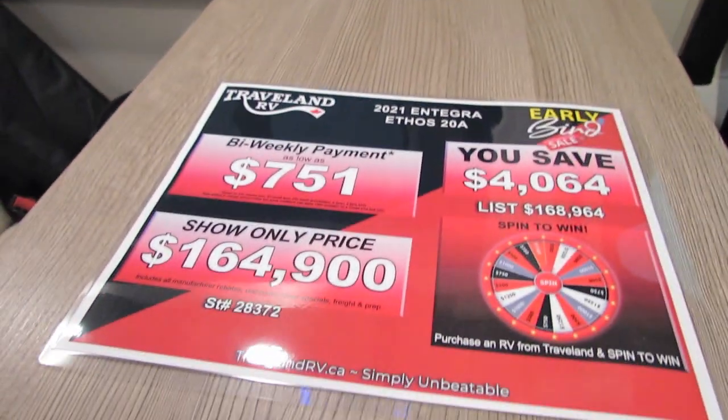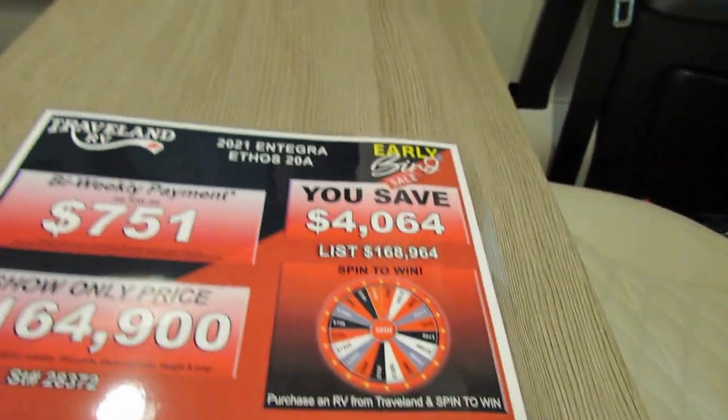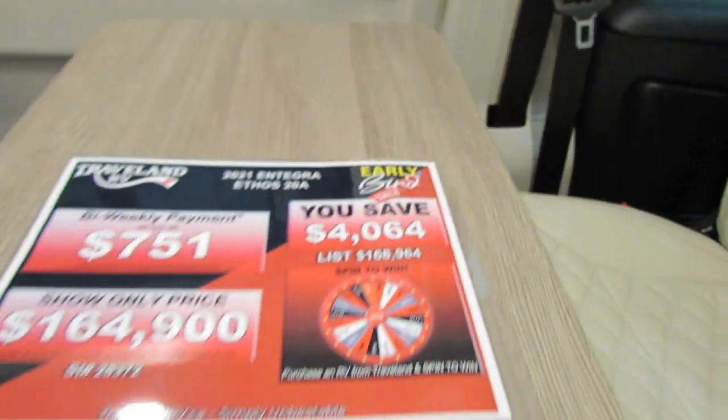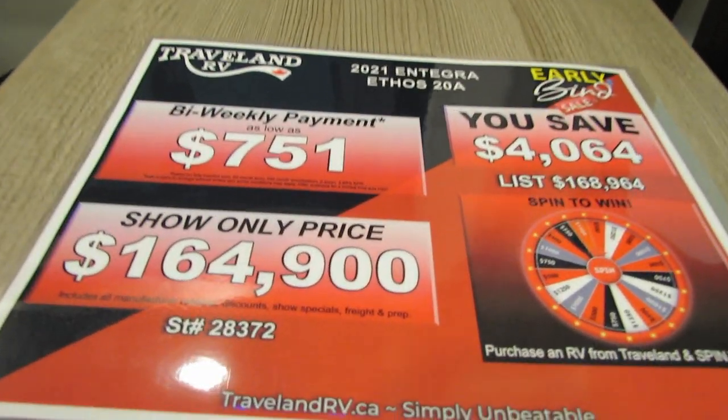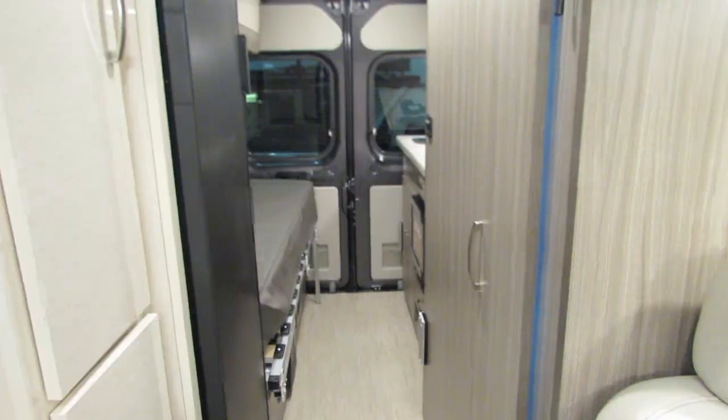Nice little seating area to have a little snack. This feels very wobbly, but oh well, what can you do? It's yours for $164.9. Come and get it now, folks.